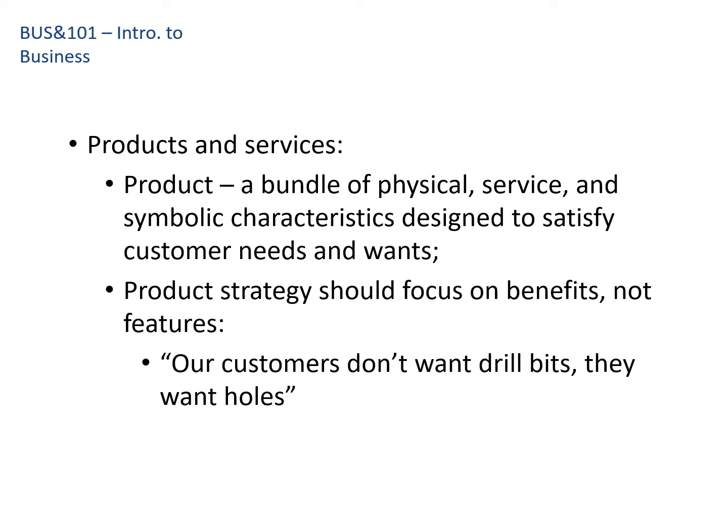So first of all, some definitions. What is a product? A product is, as it says here, a bundle of physical, service, and symbolic characteristics designed to satisfy customers' needs and wants. I mentioned in an earlier lecture that it's really important to focus on the benefits that customers derive from a product, not the features that a company puts into that product. Again, focus on it from the customer's perspective.